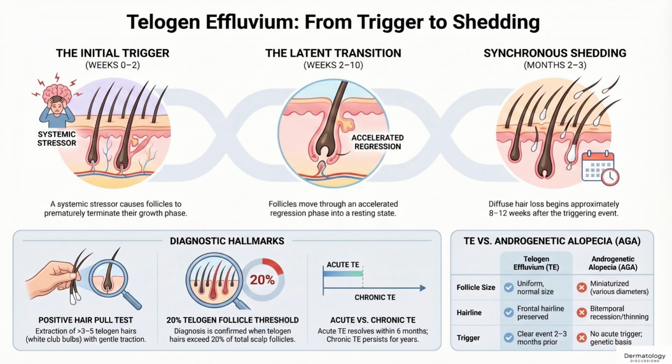But immediately after delivery, those estrogen levels plummet. That sudden hormonal crash is the fire alarm. It causes a massive synchronized exodus of follicles from anagen into telogen. And true to the biological clock we just established, the profound shedding happens exactly 2 to 3 months after delivery. Beyond postpartum changes, though, you also have to evaluate for thyroid dysfunction. Like hyperthyroidism, right? Exactly. Both are well-documented endocrine triggers.